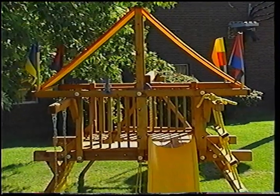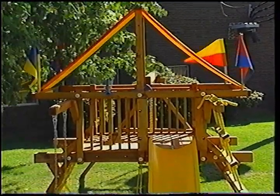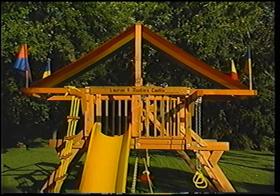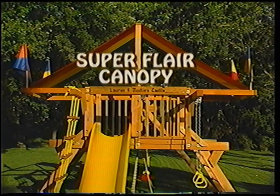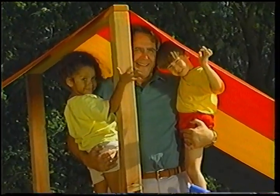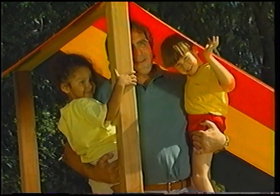All Rainbow forts provide plenty of room beneath their colorful snap-on canopies. But on the larger units, from the Rainbow Castle on up to the Monster and King Kong series, kids will enjoy even more room thanks to the Super Flare canopy design. The Super Flare's extended height and width provides extra headroom and more protection for larger groups and older children.